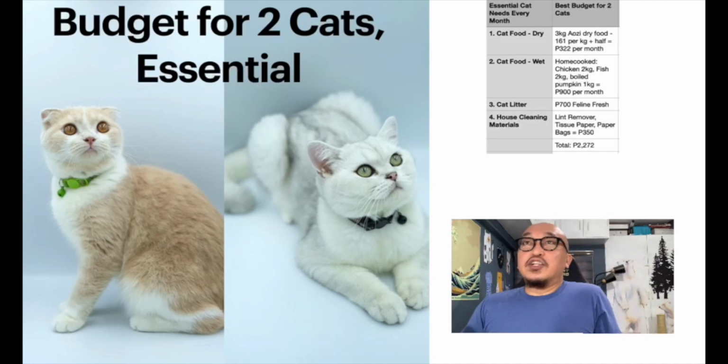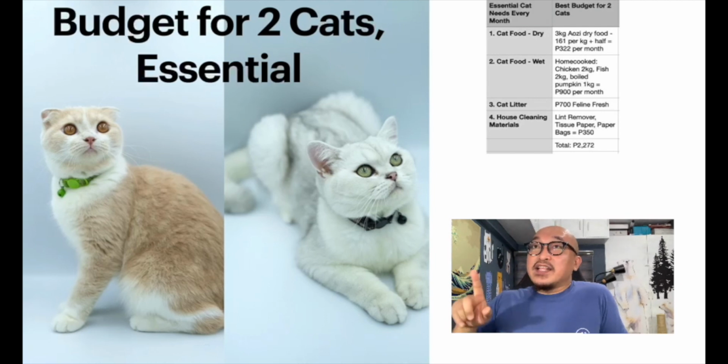Let's say number 1 and number 2. Yes, I would agree, they double. So the 322 pesos of dry food will double. The wet food will also double. The cat litter will also double because there will be more poop. But the house cleaning materials are the same. You will not add more house cleaning materials for two cats. So how much is the budget for two cats? 2,200 pesos. For one cat, if you remember what I mentioned earlier, it's 1,400. So it is only an additional 800 pesos to have a second cat, if you're on a tight budget.